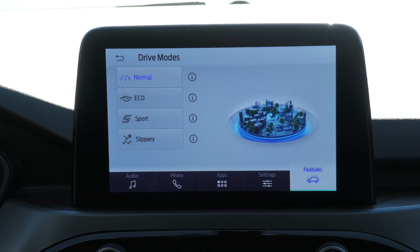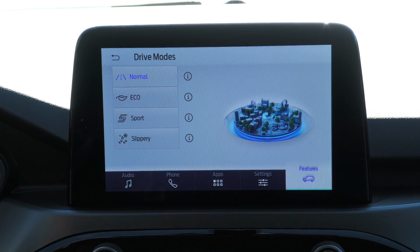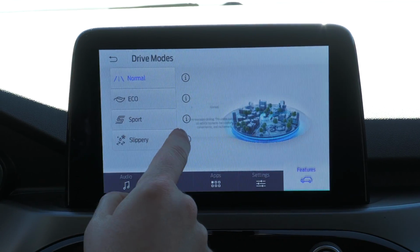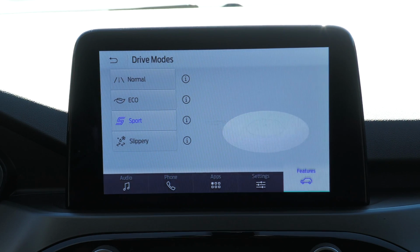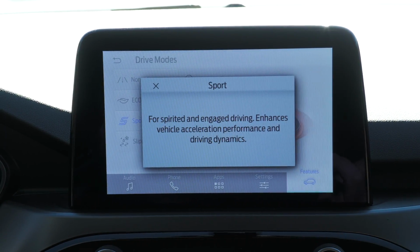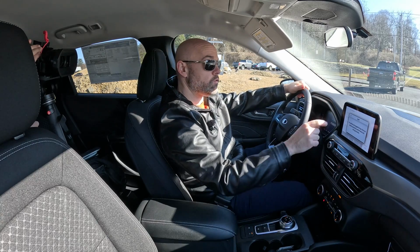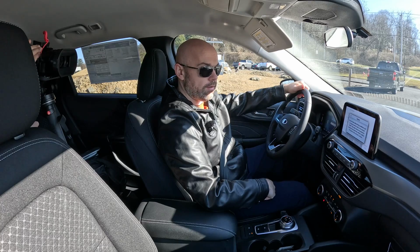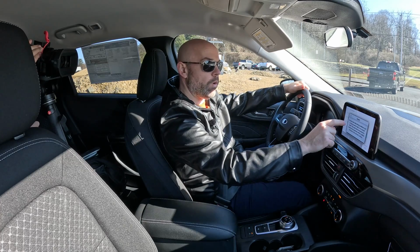Let's check these out. The drive modes are normal, eco, sport, and slippery. So you can actually go in here and it'll tell you: for everyday driving for normal, eco obviously for your fuel efficiency. Sport, let's see what sport is. For spirited, engaging drive, enhances vehicle acceleration, performance, and driving mechanics. That's pretty cool. We'll test that out on the test drive. And obviously slippery for whenever you have all-wheel drive conditions, ice, snow, you know, wet conditions.